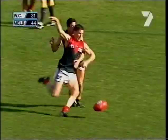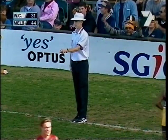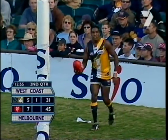Jakovic with the initial tap. Robertson again going off the ground. That time he couldn't work the same miracle as Green did earlier. So behind Melbourne's third, 7-3-45. It's a handy little lead in a pretty close game, this, 14 points.